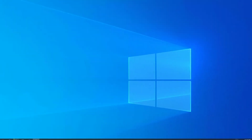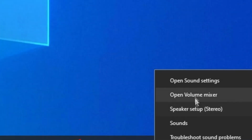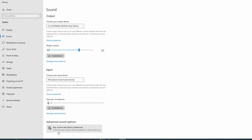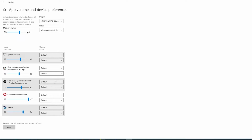But not just talking, let's show you how. So for that, we are going to the right corner right here on the sound option icon. Click with the right button, go to Open Sound Settings, and then we are going to look for App Volume and Device Preference, right there. Here in this screen, we are going to put all the volumes on the max.